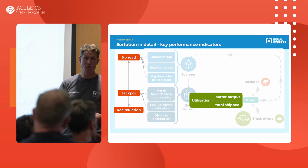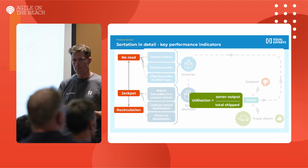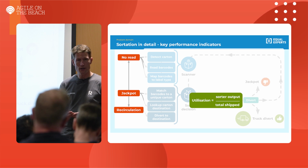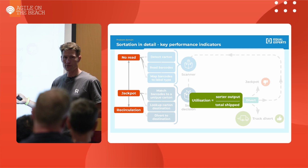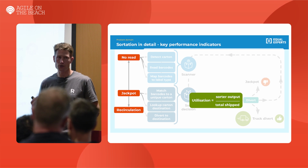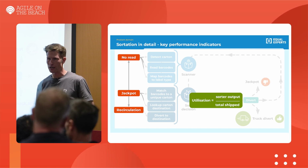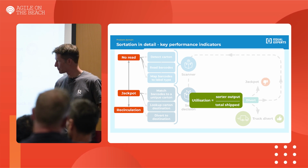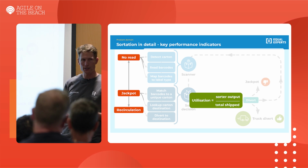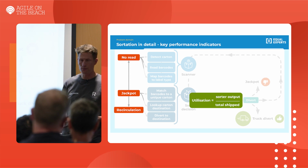Because sorters are really expensive. They cost millions of pounds to make and install. And the labor of people is actually relatively cheap. So in order to make a sorter pay for itself, you want to get as many of the cartons that the warehouse is sending out onto the sorter as possible. The utilization was really, really important. And that was another problem that we were having. We weren't getting it high enough. So we were looking at these numbers every day, scratching our brains thinking, how are we going to make this system actually efficient? We spend a lot of money on it. We need to improve it.